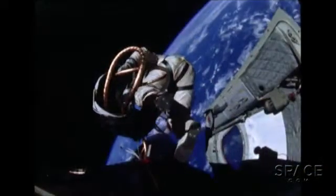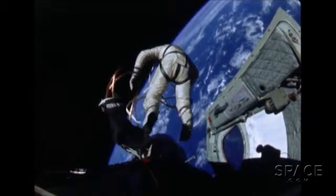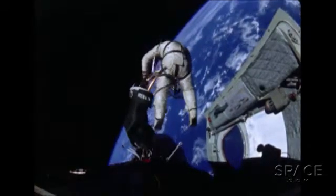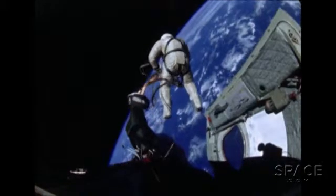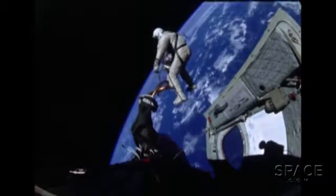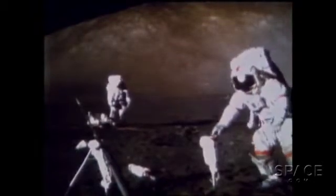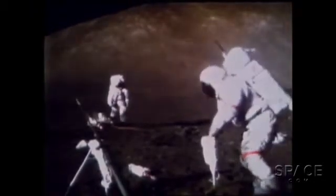Well, Ed White floated outside of his Gemini capsule, and like spacewalking at the International Space Station, he didn't really use his legs. There was nothing to walk on. He was literally floating in space. Of course, the astronauts went to the moon, and they actually did spacewalks on the moon where they could walk around and actually use their legs.